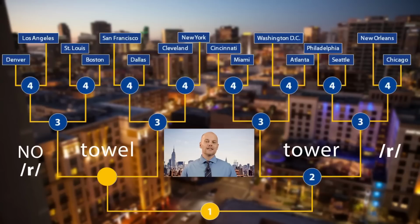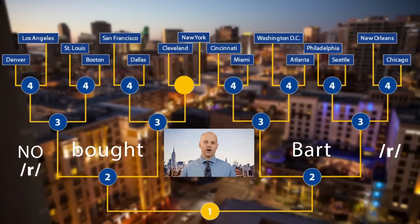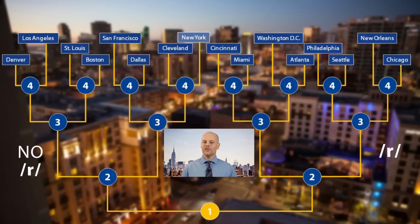Tower, tower. We're going to the right. Star, star. We're going to the right. Bart, Bart. We're going to the right. And we are in New York. Can you pronounce the R sound in New York?